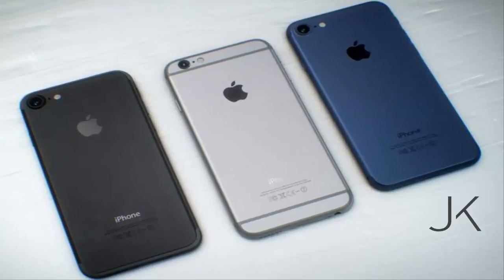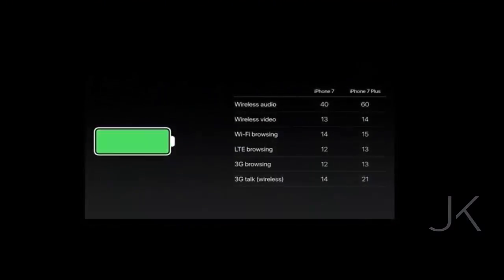On the downside, the leaks proved almost 100% accurate, so there were no surprises on the night. But the flip side is Apple has changed a lot internally and provided a major camera overhaul to both models. So let's break down the key differences to the iPhone 7 and iPhone 7 Plus.